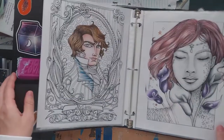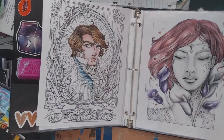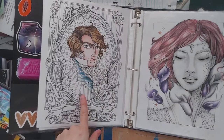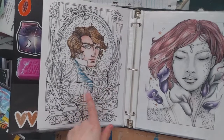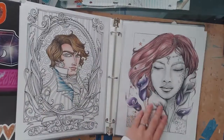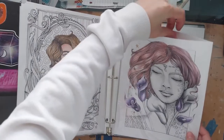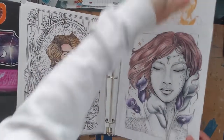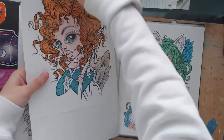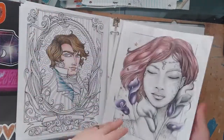And then here's some WIPs that I have. This one I started this year. This is by Mrs. Peggotty Arts on Etsy, and then this is from, what's her name? Let me check. I think I might have written it on the back. Did I not? Well, I can't remember.